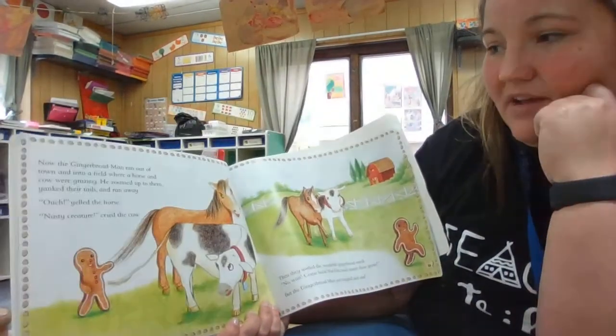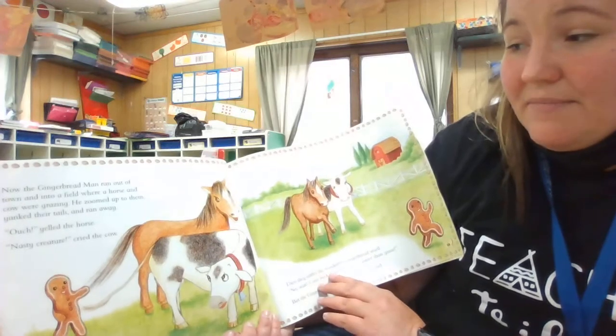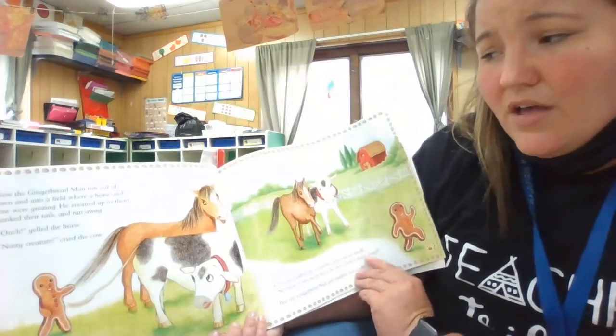Now the gingerbread man ran out of town and into a field where a horse and a cow were grazing. He zoomed up to them, yanked their tails, and ran away. "Ouch!" yelled the horse. "Nasty creature," cried the cow.